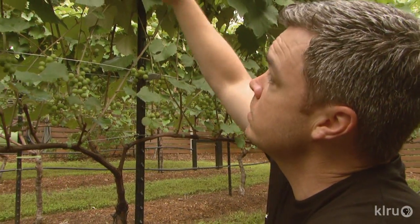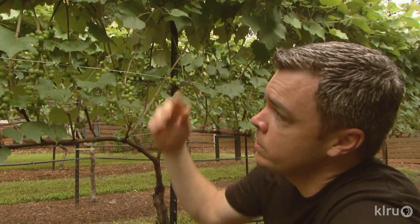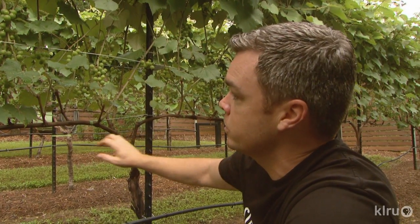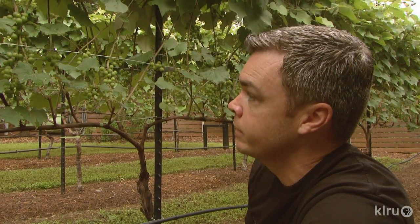And so everything that you see in terms of all these shoots and all the canopy, that's all from this year. So at the end of last spring, all you would see would be this cordon, and it kind of looks like deer antlers.